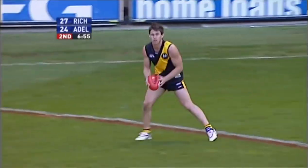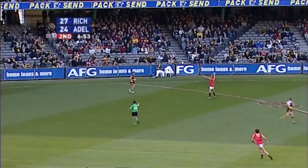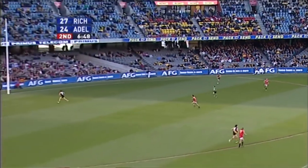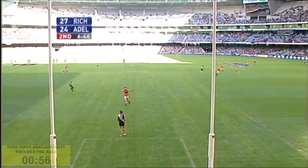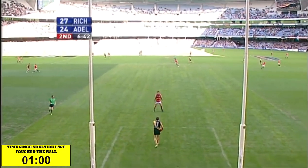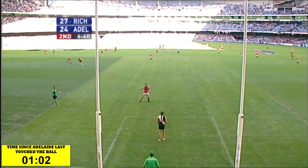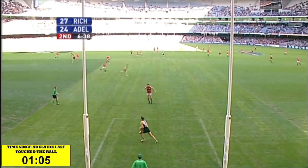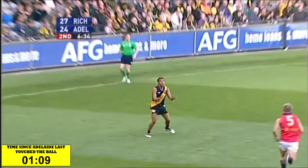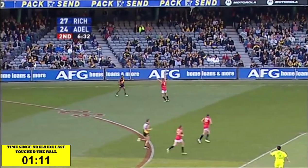Tivendale. Something like that. Newman. Back to Bowden. They're all increasing their stats anyway. Simmons is going to get down to try and provide an option. Now the Crows, Bowden needs to release this pretty quickly because the Crows might suddenly be putting a lock on them, but he gets it clear. Well done. Good penetration in the kick.